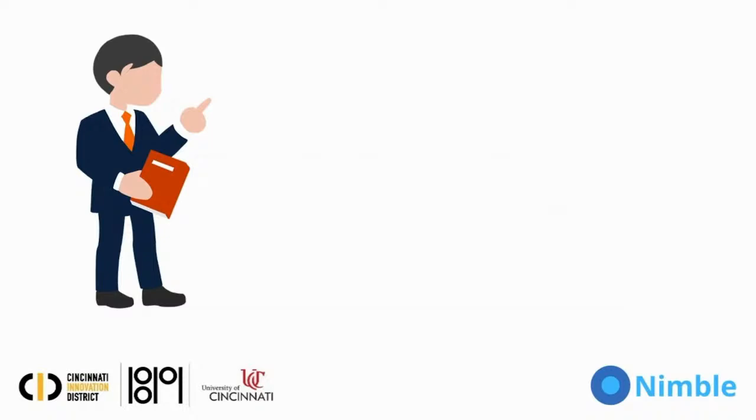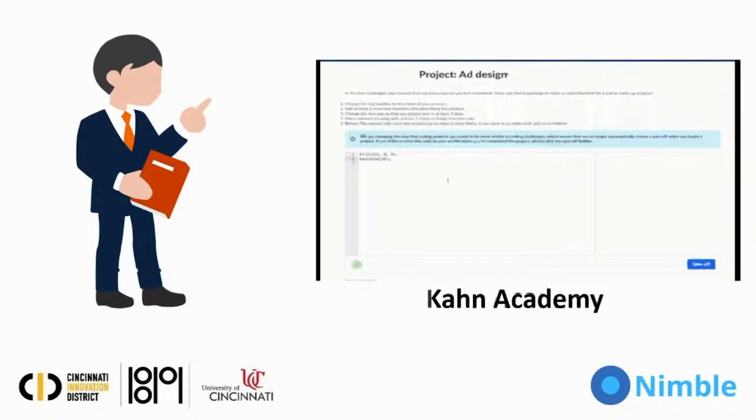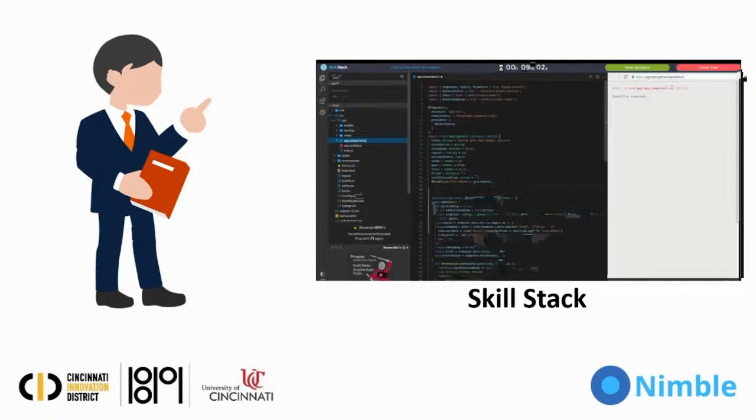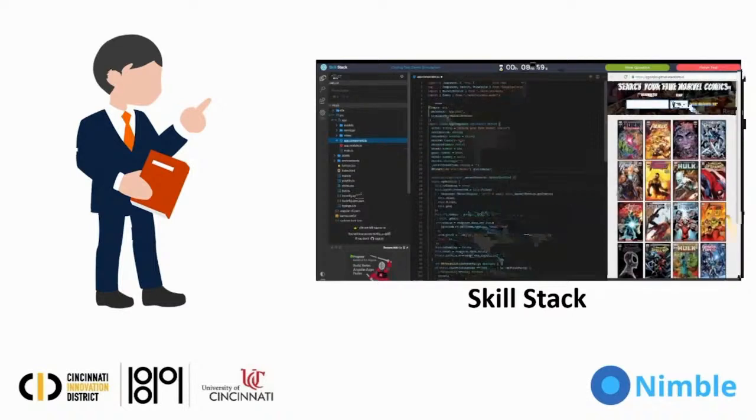Let's meet John. He's a computer science professor, and he's always thinking of ways to improve his students' learning, so he knows all about the latest teaching tools. He really likes how on Khan Academy's website, students can practice coding right in the browser and get instant feedback. He also likes how he can push mini coding challenges to his students using SkillStack. They can just log on and complete them and send them right from the browser back to John.